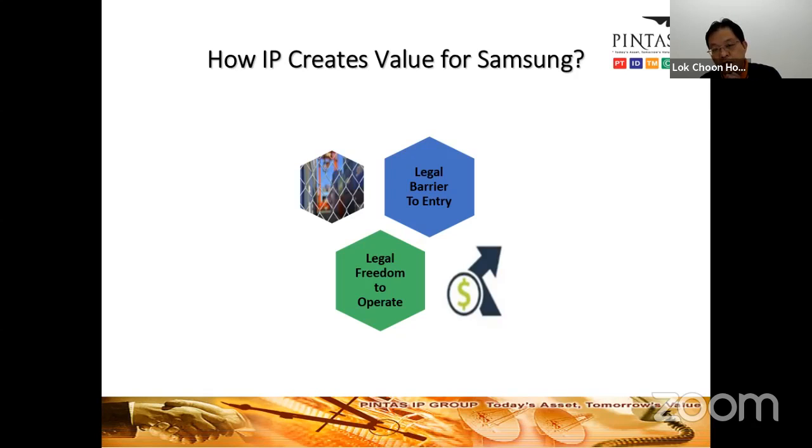First, billions of dollars of investment are spent yearly on research and development. In fact, Samsung spends more than 9% of its revenue on R&D. And for all the output from that R&D money and effort, all the new innovations and new creations, you need to set a barrier of entry. You don't want competitors to come in, take away your idea and get off scot-free. So intellectual property protections create that barrier of entry for Samsung's innovations and brand.